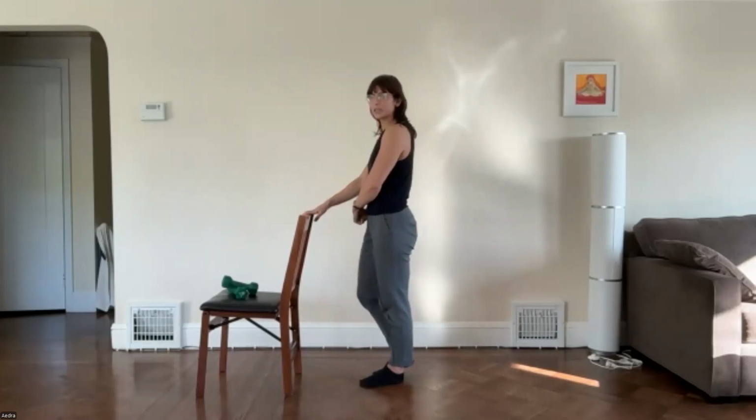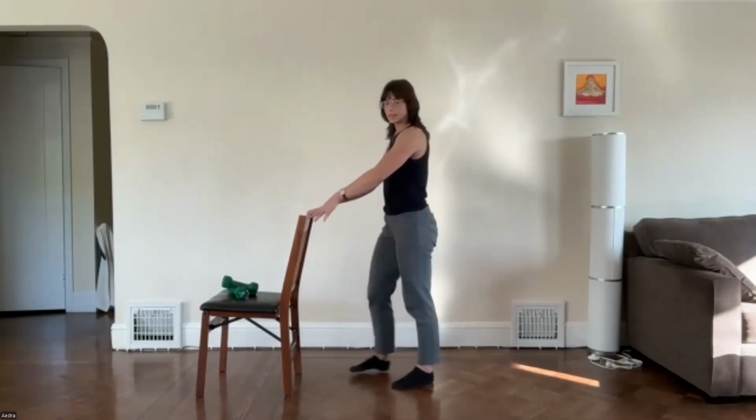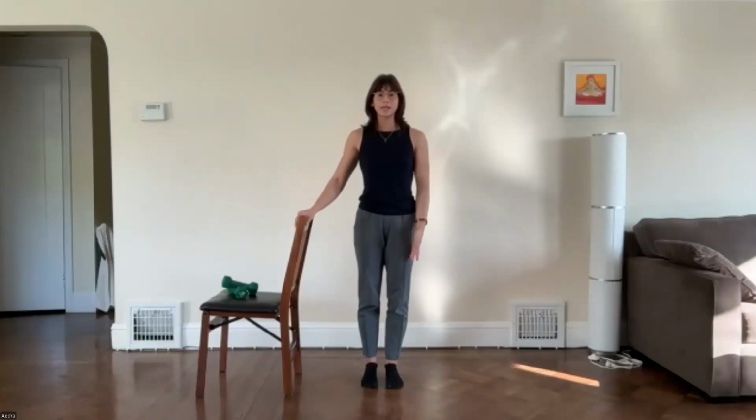We are going to lift the knee up in a march though, so the knee can sometimes, depending on the length of your thigh bone, get in the way of the chair. So just know that you might need to adjust or play around. So at least one hand on the chair, maybe 2. We're going to put the weight down. It doesn't matter what foot you're going to do because we're going to do both.